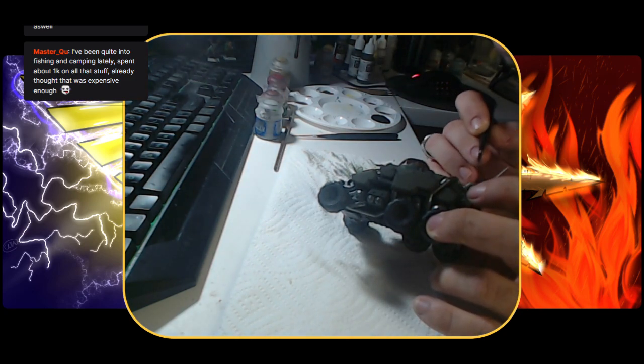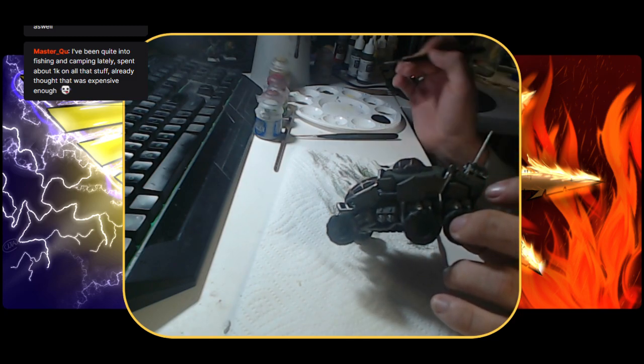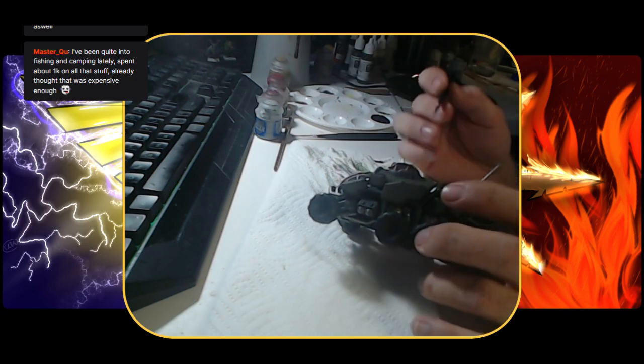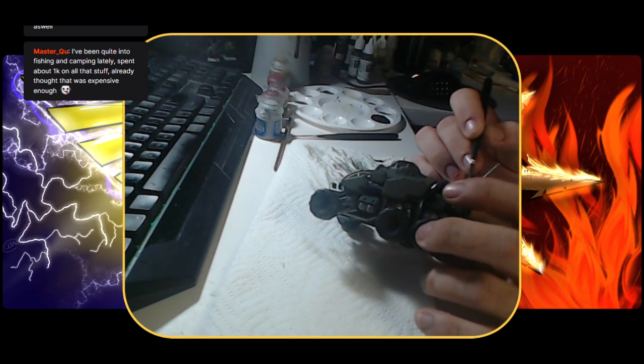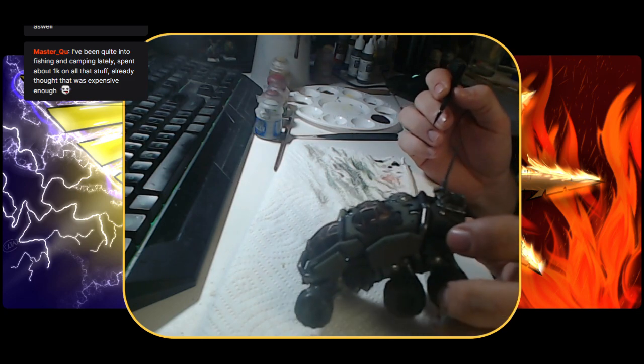Trying to get some slight details on here. As I said, I bought these pre-built already because I would have painted this as I was assembling it, and that's just my style. So take it with what you will, boys.